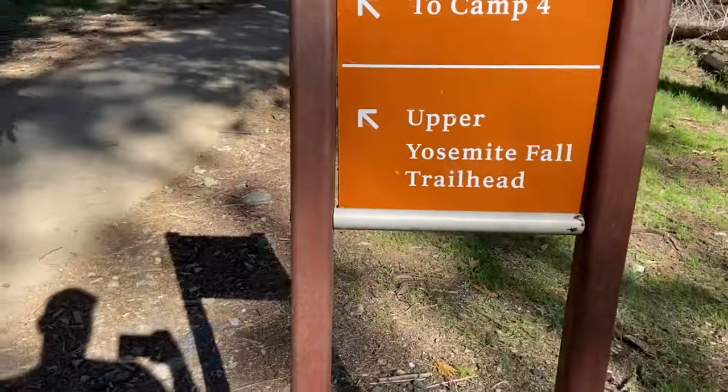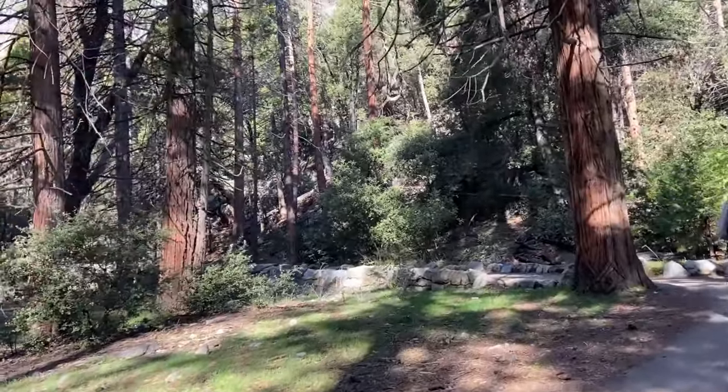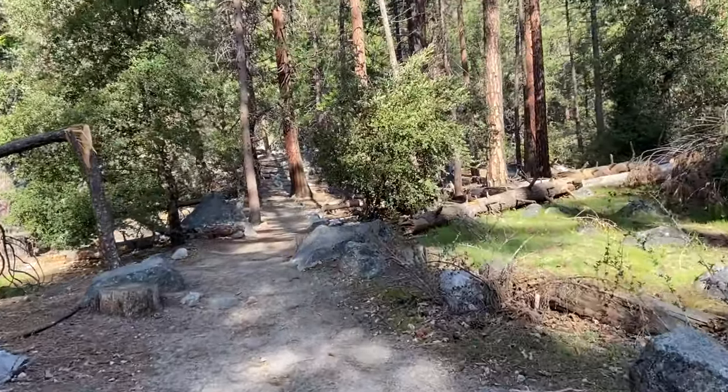So we're back at Yosemite Falls for a second round. Today we're gonna attempt going to the upper falls, not the very top, but in the middle where the falls hit. We don't know if we'll make it, but we're gonna give it a try. Now, just like the day before, the parking lots were crowded, so we had to park about a mile down the road and walk it in.